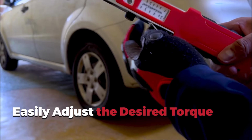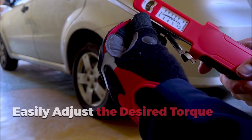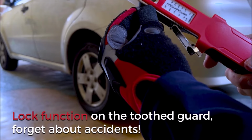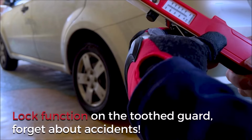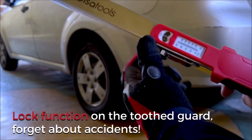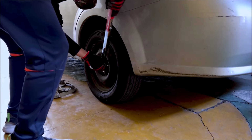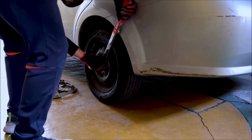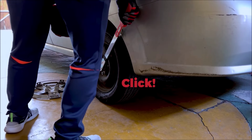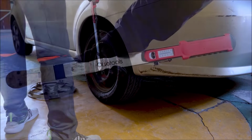The locking lever provides added security, preventing accidental changes to your torque setting. Made from heavy-duty steel, this torque wrench is built to withstand rigorous use and is calibrated to industry standards for reliability. Unlike click-type torque wrenches, it doesn't require resetting to 0 after use, saving time and ensuring consistent performance. Simply set it to your preferred torque value, and it remains accurate and ready for immediate use.